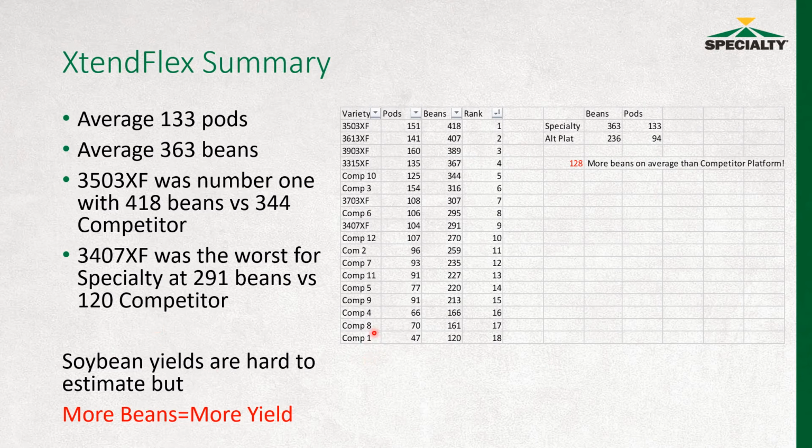Even still, here's the total summary on the right side here. Even still, we'll knock off the 3 that were under 200. We'll just say that those ones, I screwed up, I picked a bad one. You can still see that their worst one was at 213, and we're still way above that. We're still about 80 beans more than that. So on average, we're looking good. The pod set is there. We have a lot to be excited about with this XtendFlex lineup.